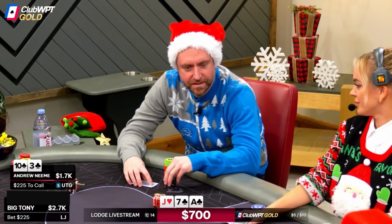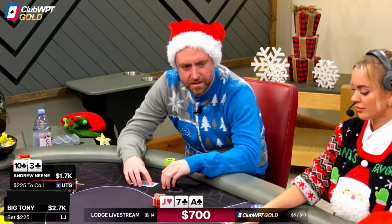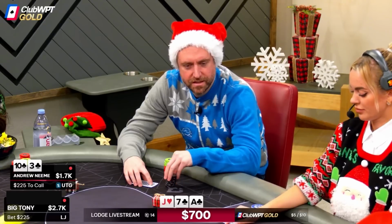And I'm going back and forth in my mind in this spot. The knit game is on. We're not really that deep. We started with less than $2,000 in our stack, and with the $25 straddle being on, we're starting this hand somewhere around 72 big blinds effective. Not incredibly short, but definitely not deep.